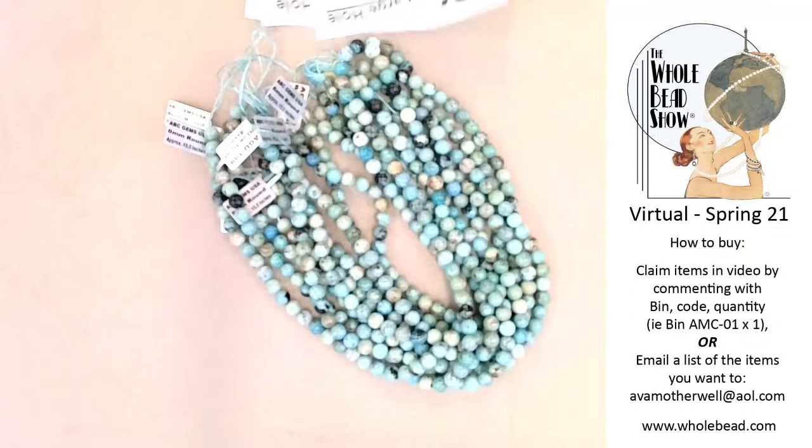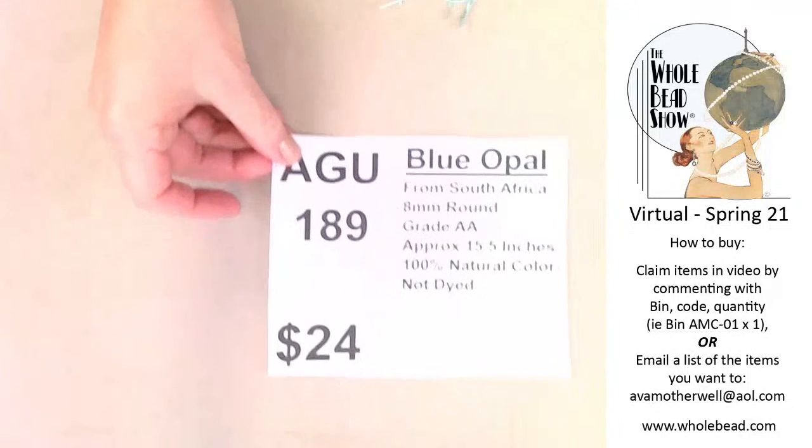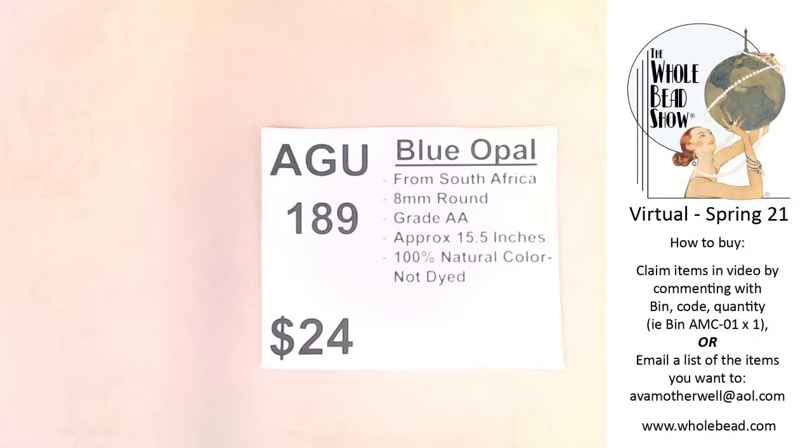So these are the blue opals. These are from South Africa, 8 millimeter round, grade AA, 100% natural, not dyed.